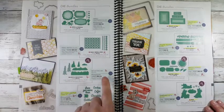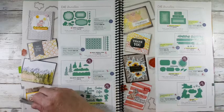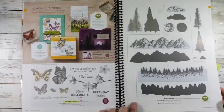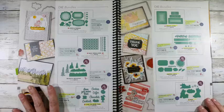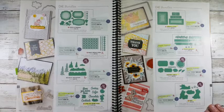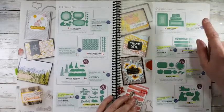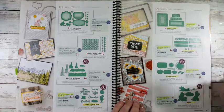Mountain Air, the dies. I believe, I'm trying to think if the stamp set was retiring. No, the stamp set I don't have is retiring, just the bundle. But I could be wrong on that one. I'd have to double check that one. All right, Nothing's Better Than. The bundle's retiring, but the stamp and dies are sticking around. Ornate Style. The bundle's retiring, but the dies and the stamp is sticking around.